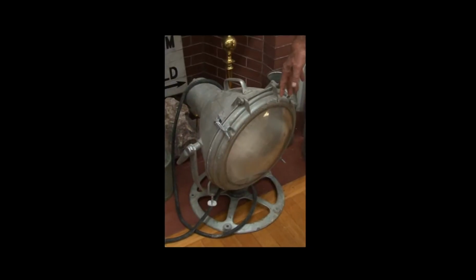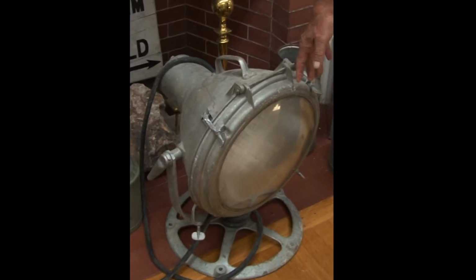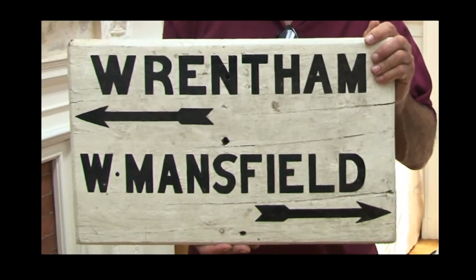This is a searchlight that the fire department used to use if they're trying to put a fire out at night, or if they were trying to light an event. We took that out of Station 2 also.